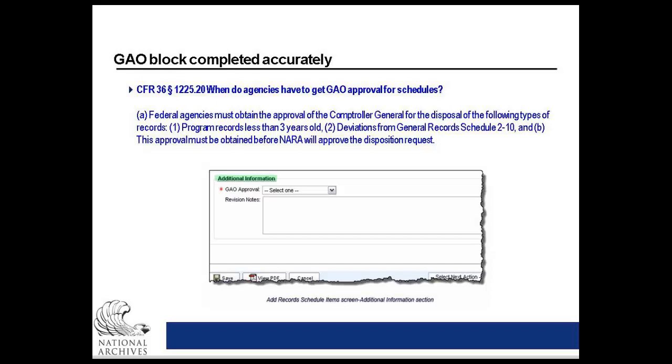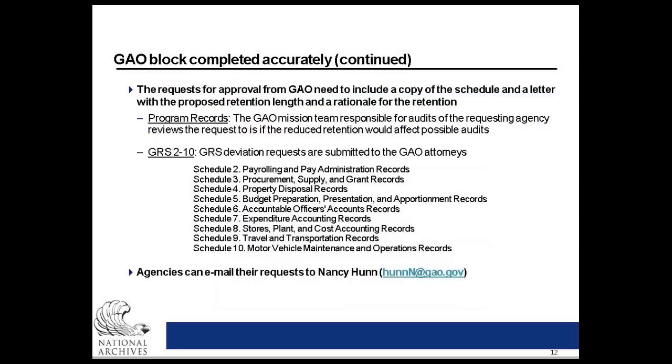And this can be done concurrently with approvals from the National Archives. The schedule can't actually be signed by the Archivist of the United States until GAO has signed off. So I've given you here a screen capture out of our ERA training material that shows you what the GAO approval drop item looks like within ERA. Each item on your schedule, you'll have to designate whether or not you need GAO concurrence on that item.